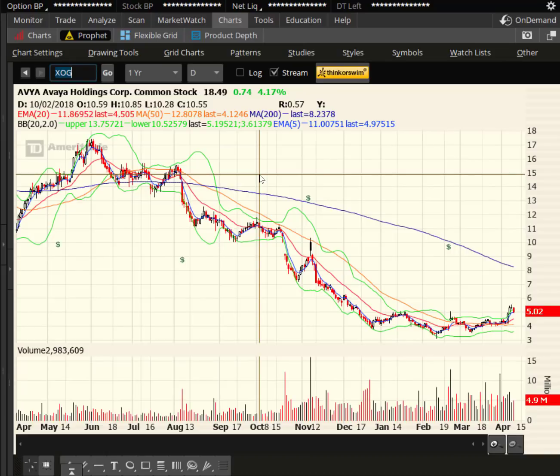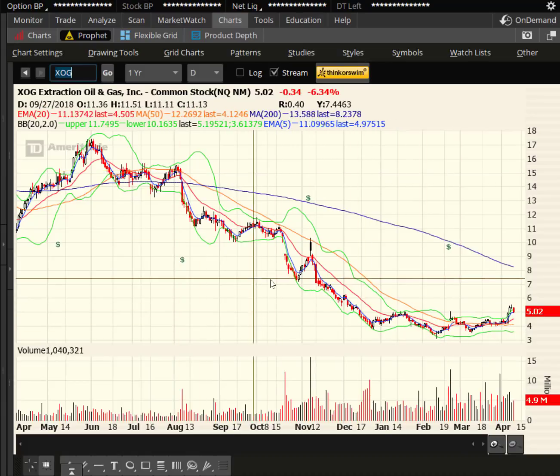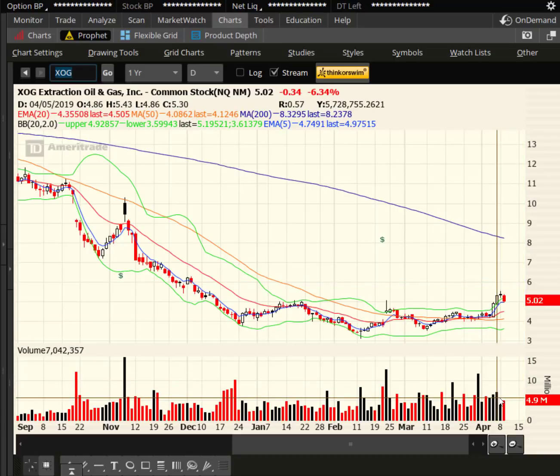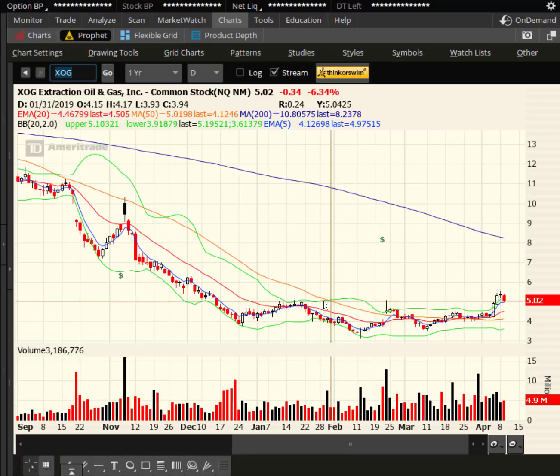How about XOG? I don't think we've ever looked at this. This is extraction oil and gas. The stock was in August at 15. Then it was down in the 3s. Talk about a haircut. But here's the interesting thing technically. While we're not seeing massive volume like we might have seen over here or here, we're still getting a little bit of above average volume. Closing near the highs of the day, we took out the $5 mark. Today we were down 6%, 34 cents, but it's not that well-known a company.